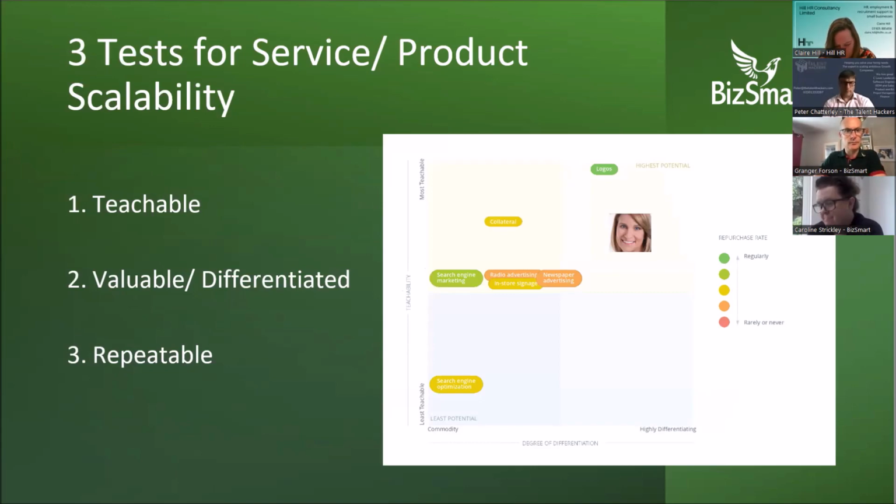And those three things we need to think about, and this is the TVR, is it needs to be teachable. In other words, it can't be something that can only be done by you. It needs to be valuable, as in differentiated, and customers value that to the point where they will pay ideally a premium for it, but certainly that it is differentiated, not a commodity service that they can get anywhere. And it needs to have an element of repeatability. Ideally, it's a recurring service, but it's certainly something that your customers may need to come back for, or that it leads to additional service or product sales, and not just a one-off purchase.